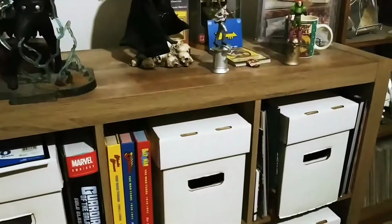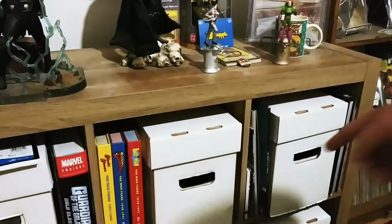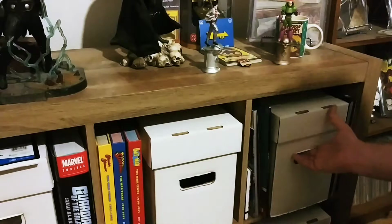Today I'm going to start a new series here on the channel called Going Through My Comic Book Collection. I'm going to be doing it one short box at a time. Every few days I'm going to hit you with another collection. Let's get started with today's. I'm going to start with this first box and work my way over.